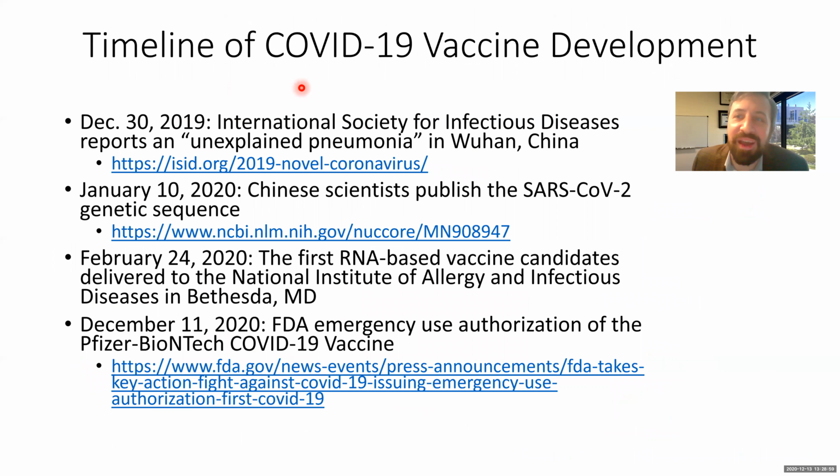So this is a timeline of how this technology was used. Back on December 30th, 2019, almost a year ago, the International Society for Infectious Diseases reports an unexplained pneumonia in China. In January 2020, Chinese scientists published the genetic sequence. And the scientists at these companies were able to take that sequence without ever having touched the virus themselves, just the digital sequence, and plug that into their technology platform. And in late February, the first RNA-based vaccine candidates were delivered to the National Institute of Allergy and Infectious Diseases in Bethesda, Maryland. This is Dr. Fauci's institute.